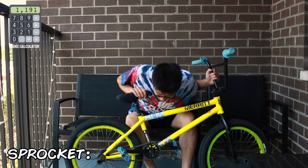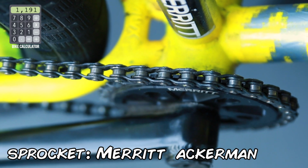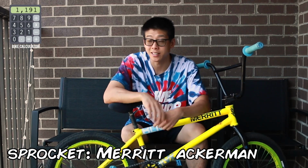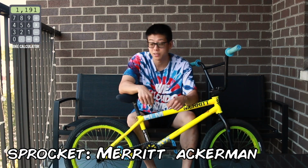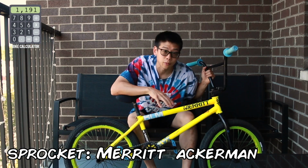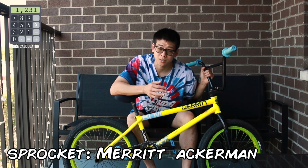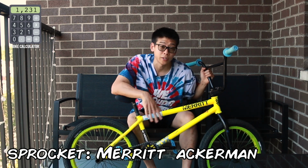The sprocket, I run the new Merritt ACKERMAN sprocket in a 28 tooth. I used to run a 25/9 setup, but we would be pedaling in the city all the time and I can't keep up with my friends, they're just gone. Decided to go with the 28, get a little bit more speed in there. This sprocket costs about $40. Sprocket is one thing that you really want to not go too cheap on because a cheaper sprocket will bend and you're just gonna have to get another one. This sprocket's holding up really good.